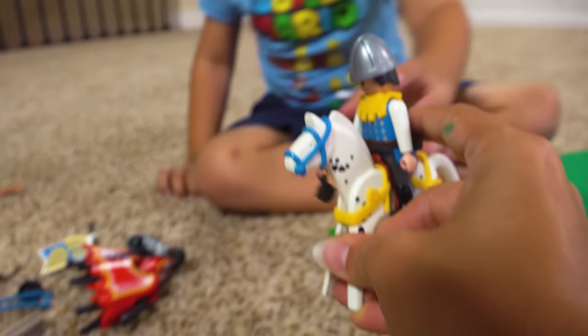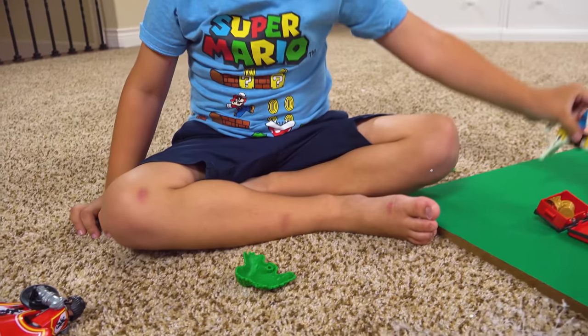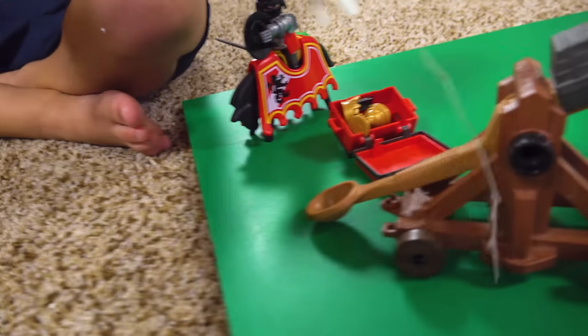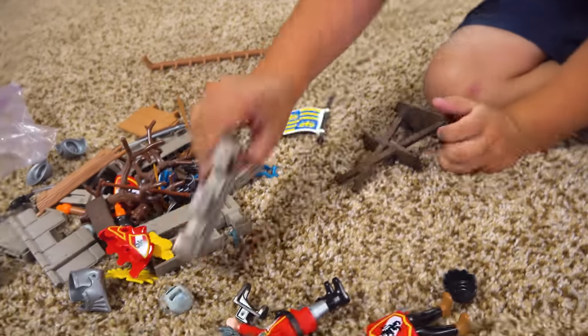Mama, look at them. Second horsey. Wow. Where's his head? Oh, I see his hair. There you go. Okay, let's stand these guys up so we know what we have. One horsey, two horsey. That's a guillotine.